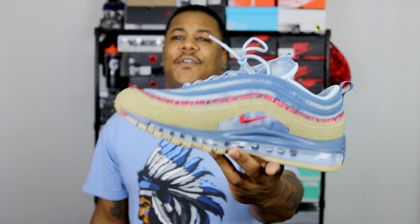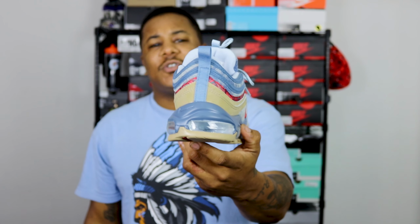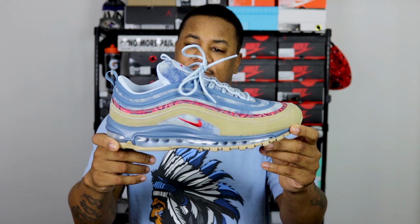So, there you have it with these right here, man. Let me know how you feel about this shoe. I like this shoe a lot. That's why I went ahead and bought it, you know. Glad to add these to the collection. Another pair of shoes I might be grabbing.